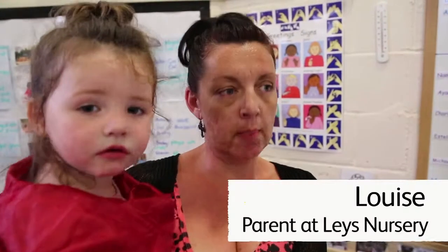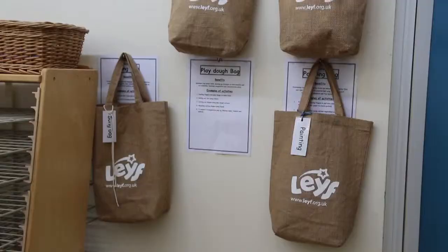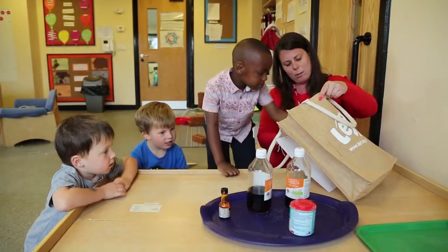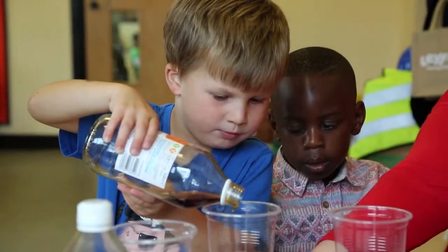We've had some home learning packs and we've been recognising animals and shapes as well as doing the activities with the kids. We encourage parents, carers to take these bags home on a regular basis. It gives them some ideas within the bags of what they can be doing at home.